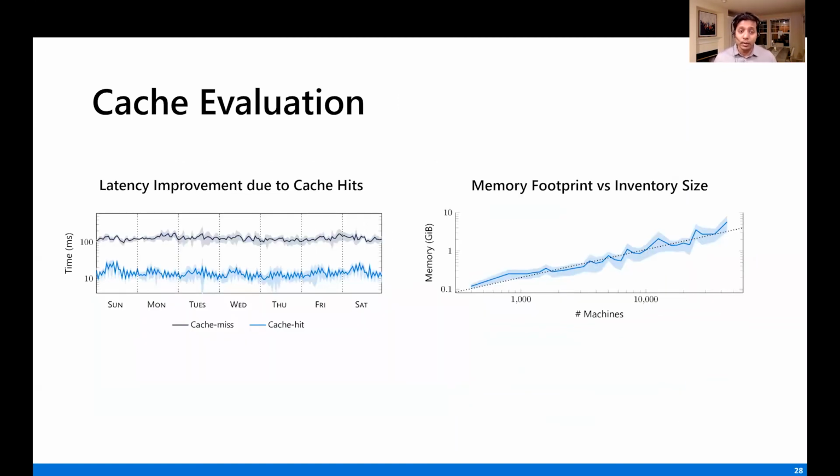Since I've been focusing on the caching techniques in this talk, I wanted to end with some results about the impact of these techniques in production. The chart on the left shows how cache hits improve allocation times. We see an order of magnitude improvement if we can use cached results while performing an allocation. The chart on the right is about the memory overhead of maintaining these cached objects. Thankfully, the overhead scales sublinearly with inventory size, and at current zone sizes, this overhead is not really an issue.